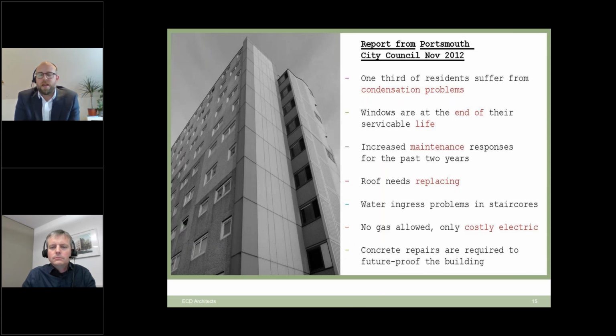So again, before we started the project, you can see there's a list of the issues that we were encountering. A number of properties suffered from condensation and mold growth. The windows were at the end of their life. The roof needed replacing. The day-to-day maintenance costs were increasing, and obviously we had the issues of the construction type, and we could only use electric heating. So when we were looking at options to refurb, there wasn't really an easy or straightforward solution to tackle some of these issues.